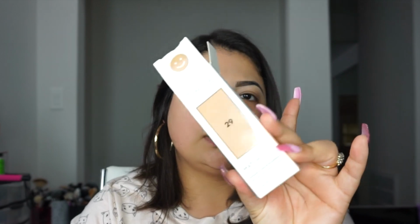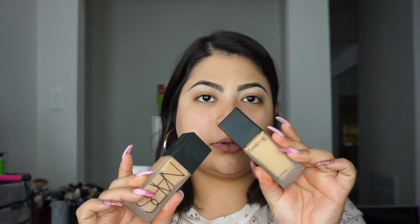So the Nars foundation has 1 fluid ounce, and then the Creme, oh sorry, I dropped one of my beauty blenders. But the Creme Shop has 1.06 fluid ounces, so you do get a little bit more product. What's weird is that this bottle is actually bigger than this bottle, and this one has slightly a little bit more foundation. But anyways, I'm gonna start off with my skin.